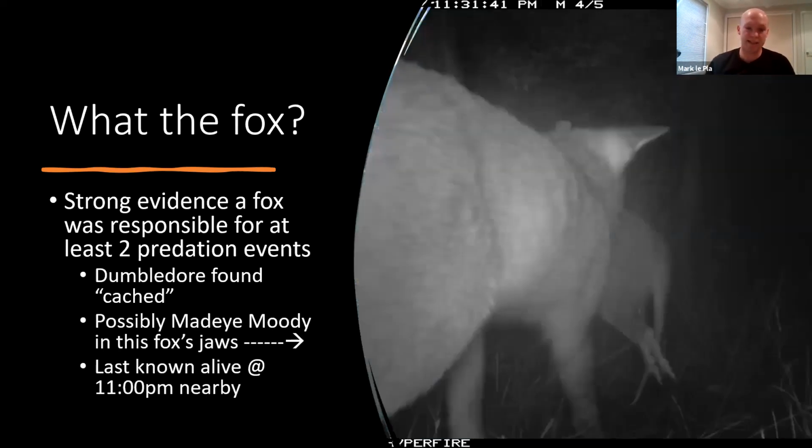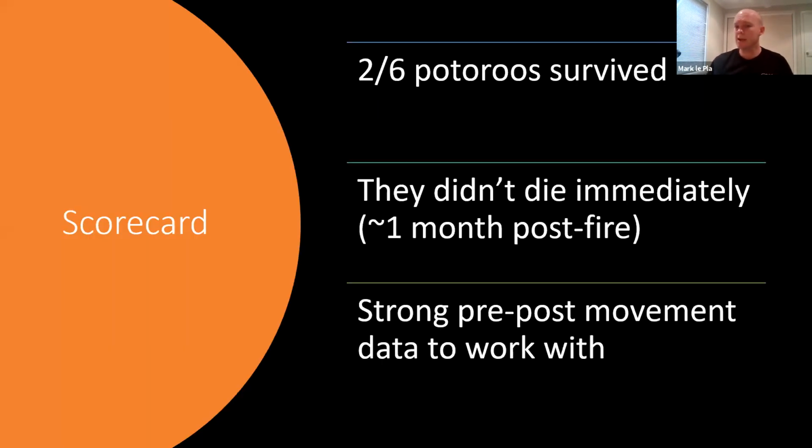And remarkably, it seems as if we may have actually captured a predation event on some cameras that we had in the area as well. We actually think this is probably Mad-Eye Moody, one of the animals who died from this burn, in the fox's jaw at this moment. He was last known alive at 11 p.m., very nearby, and this camera image was taken half an hour later.